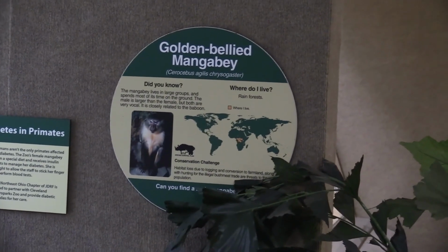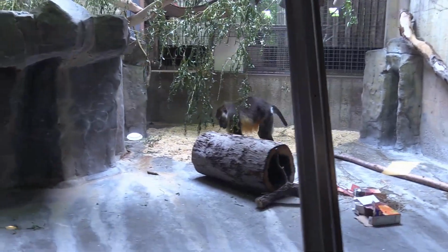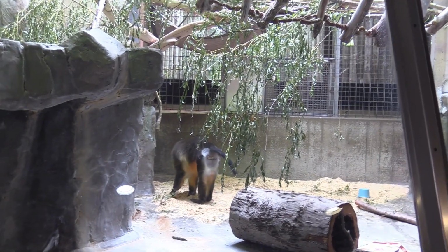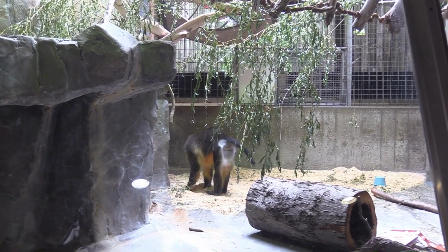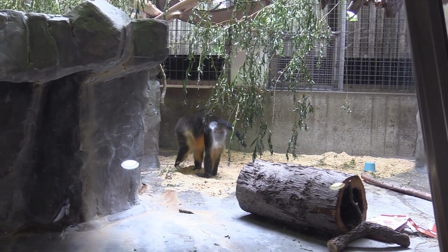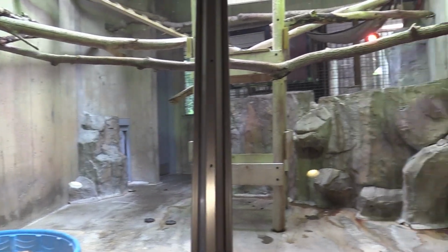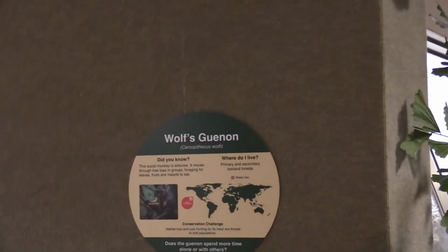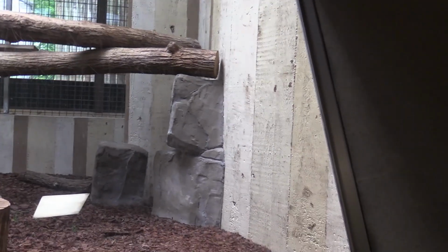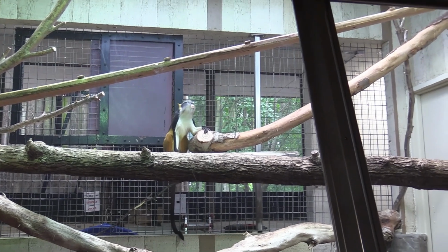I think golden bellied mangabey. That's a golden bellied mangabey. I believe this is my first time seeing this type of monkey at a zoo. You can see there's a secondary habitat for the golden bellied mangabey. Got wolf's guenon. There he goes. He just went into his other habitat. And there he is. Just went into his second habitat.